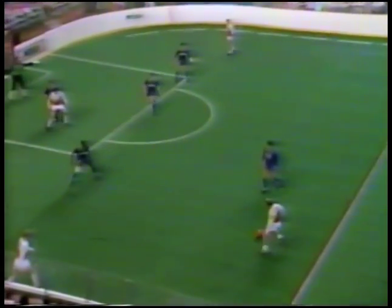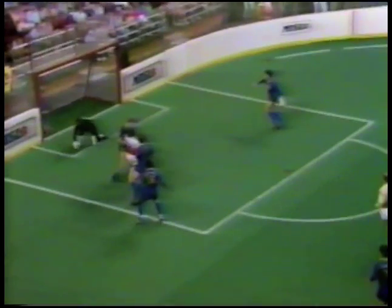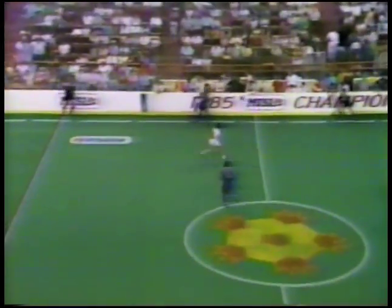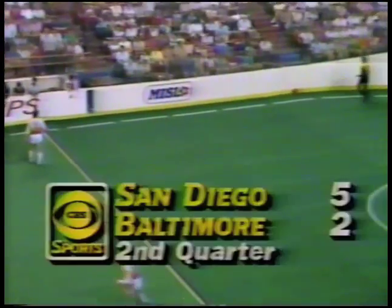Here's Holzenbein on the outside. Makes the pass inside to McWilliams. McWilliams turns to try to make the pass. It hits a collapsing defender, Schmetzer, and here's what Jim Gorsuch sees. Here comes the pass across to Holzenbein. There's Holzenbein now on the ball. McWilliams turns, makes the pass. It deflects off another defender, Brian Schmetzer for San Diego. It goes past Gorsuch. That obviously is not a goalkeeper's fault.